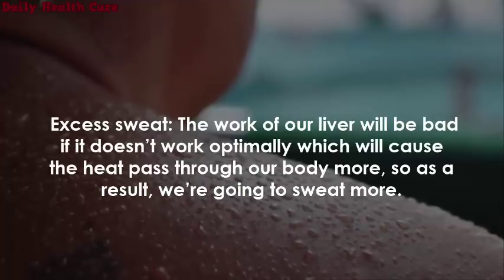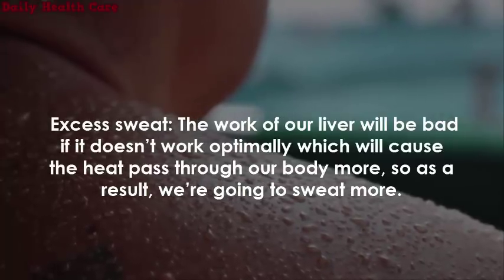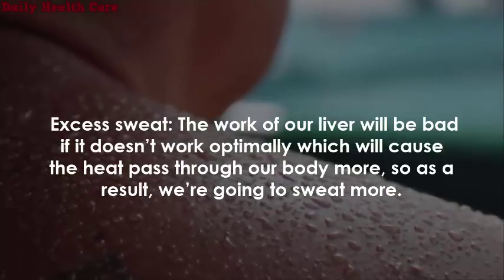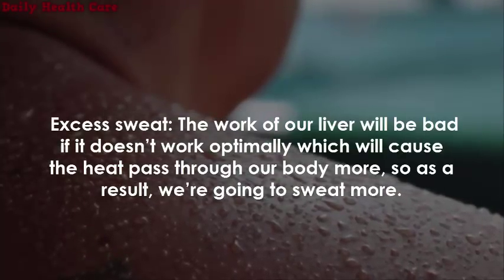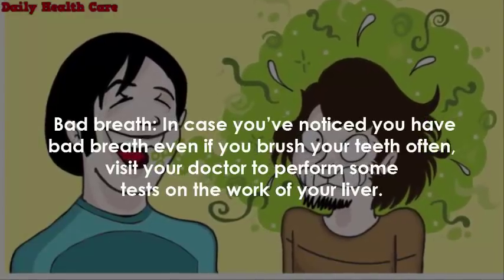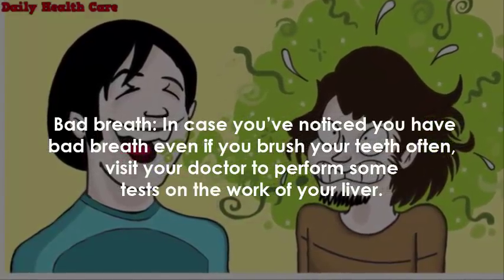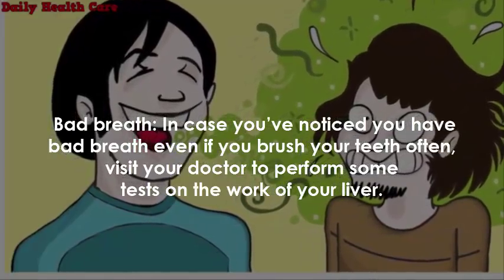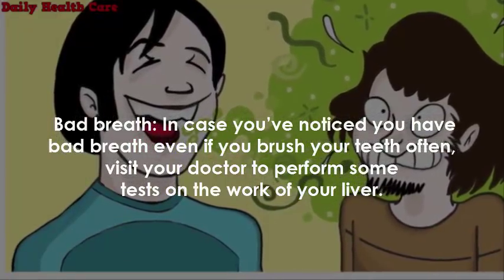Excess sweat. If our liver doesn't work optimally, it will cause the heat to pass through our body more, so as a result, we're going to sweat more. Bad breath. In case you've noticed you have bad breath even if you brush your teeth often, visit your doctor to perform some tests on the work of your liver.